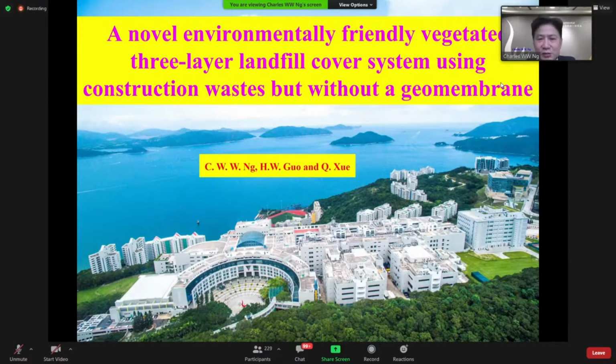This is the title of my presentation: the new novel environmentally friendly vegetated 3-layer landfill cover system using construction waste, but without geomembrane. I'm sure most of you, or almost all of you, know that normally for landfill cover, people use a geomembrane. And I'm going to propose a new one without using a geomembrane, based on unsaturated soil mechanics.